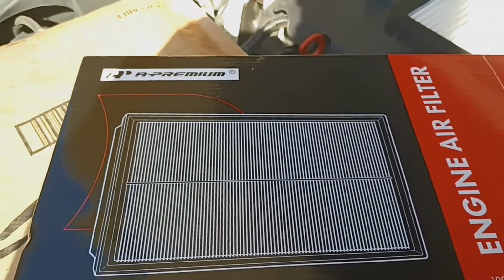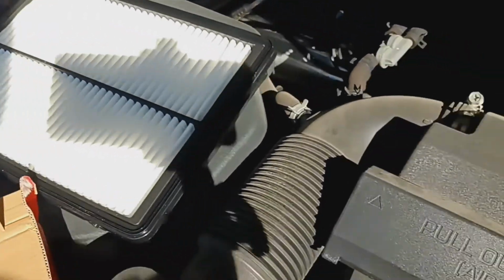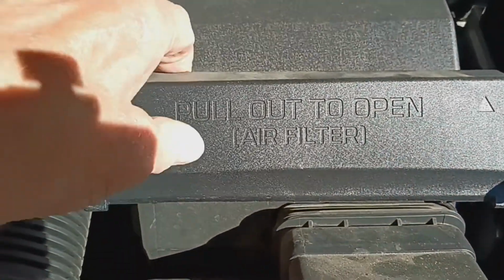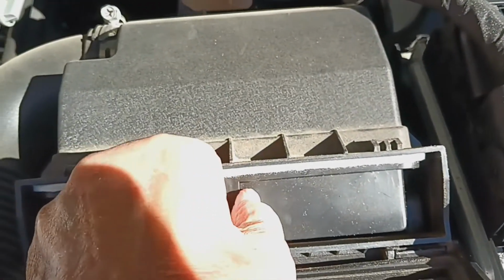I ordered a new filter through Amazon. It was $11 or $12. So I'm gonna show you how I change this. Maybe this'll save you some money. Most cars are pretty easy to do. So you just open that up. There's no screws or no locks or anything.